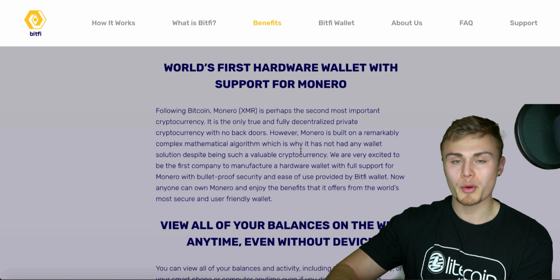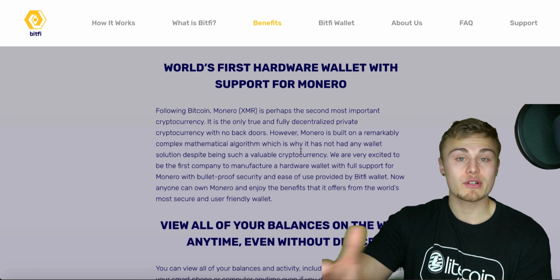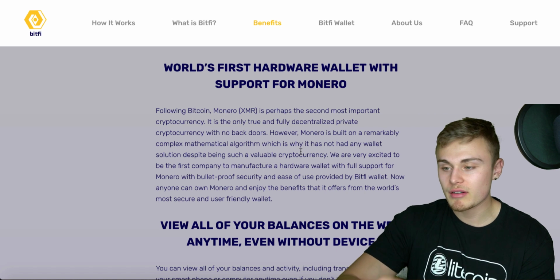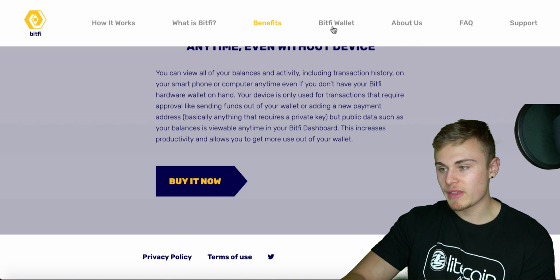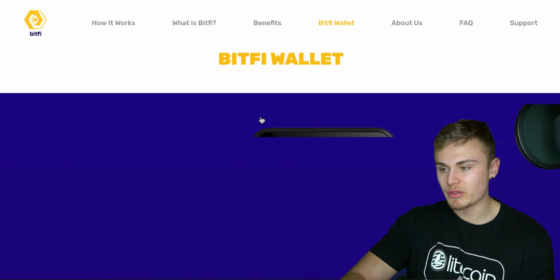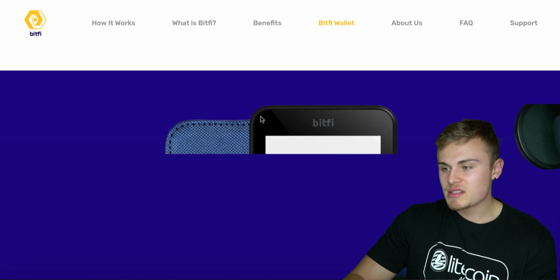It says it also supports Monero. So if a lot of you guys are interested in having alternative cryptocurrencies being stored, you can definitely use Monero now to store it on this device. And you can view all your balances on the web anytime, even without the device. So here is the Bitfi wallet. Once I load that up, here's another picture. But all in all, it seems fairly okay.